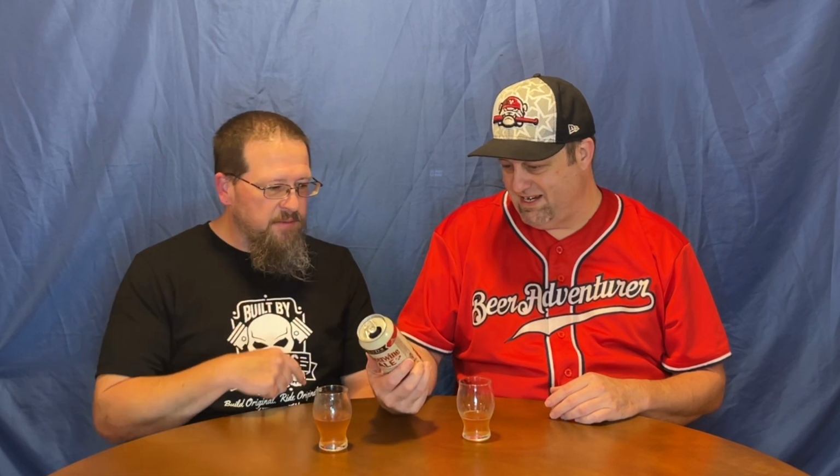They also get extra points for the cool old truck on there. Good truck. Well designed can. The color scheme's good. Good together.